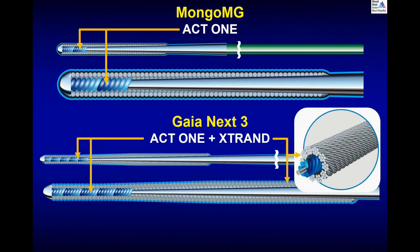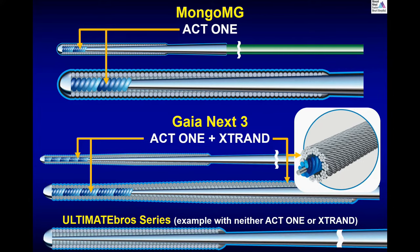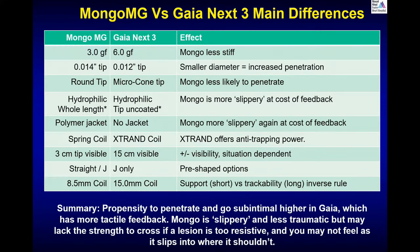You see Mongo has ACT1, and Gaia has both ACT1 and X-strand. And we said, what is the X-strand? X-strand is a twisted wire which increases the tensile strength and is able to go through the CTO. So if you see what happens to the spring coil of the Mongo, it is very short. And since it is short, you are able to prolapse it. This is another wire where there is no ACT1 at all, just the spring coils. Let me give you an example, a comparison between the two.